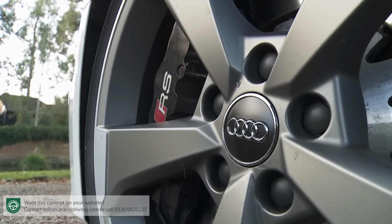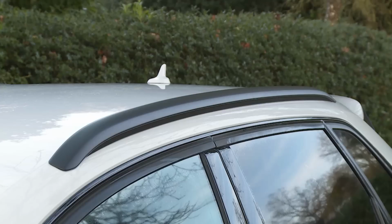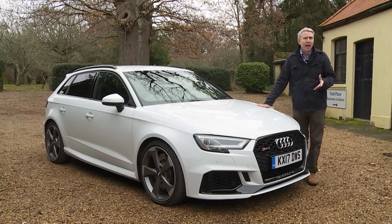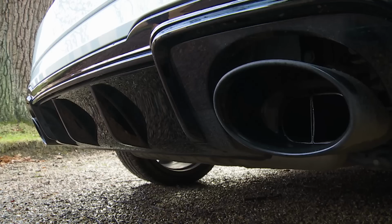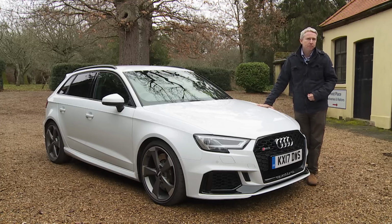Once that's all sorted out, you'll need to decide whether you want to add in items like privacy glass, red brake calipers and roof rails in black or aluminium. The carbon fibre engine cover would be nice to have too, as would the matte aluminium styling pack that adds that finish to the front blade and the rear diffuser. There's a gloss black styling pack if you prefer that style of finish.